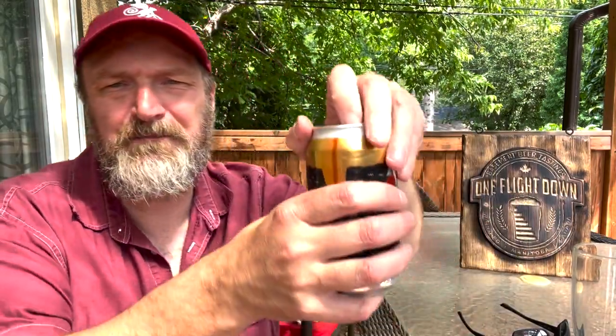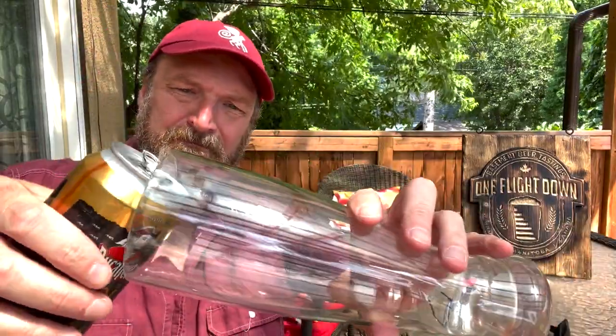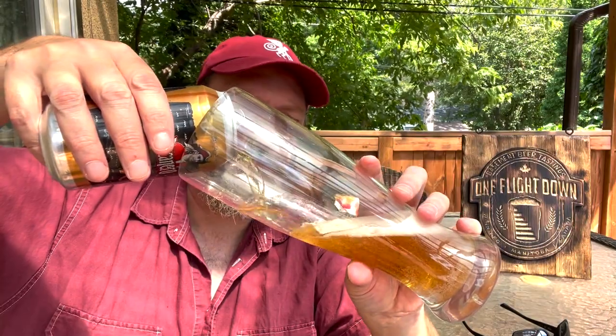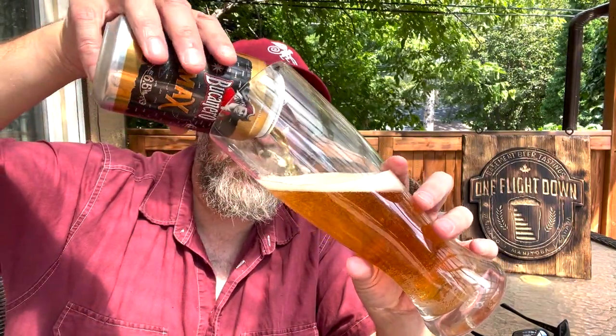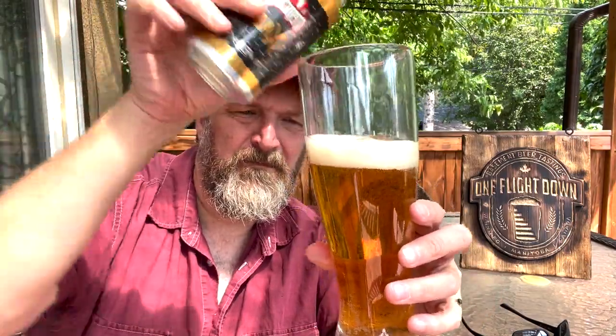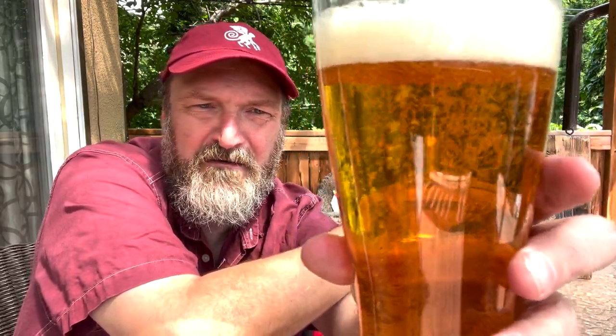Let's crack this one open. I am interested with the 6.5% though. It comes out quite golden in color. Check that out, upside down snowfall going. Yeah, quite golden in color, as I said. This looks pretty decent on the nose. Oh, quite robust, actually.